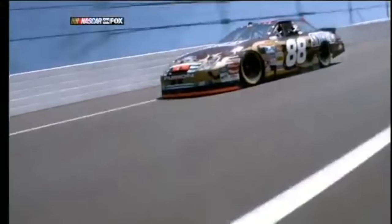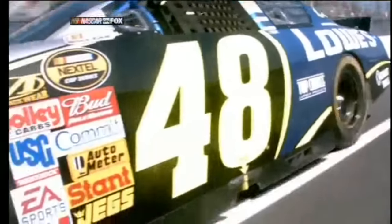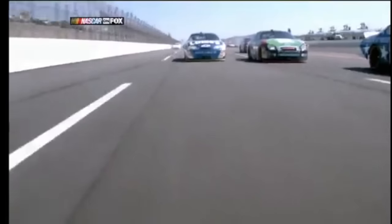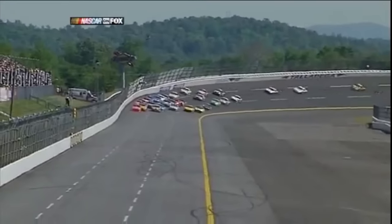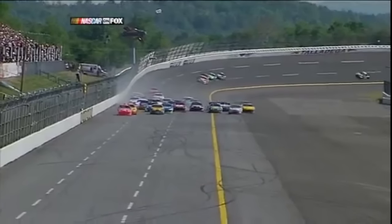There is contact, we're told. That's all it takes, just that little nudge. You can run this close together all day long until somebody does something like that, and then it's going to affect a lot of guys.